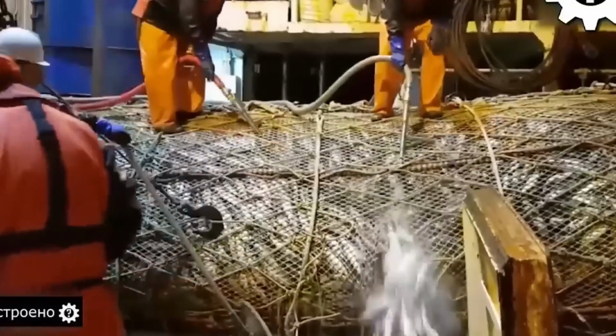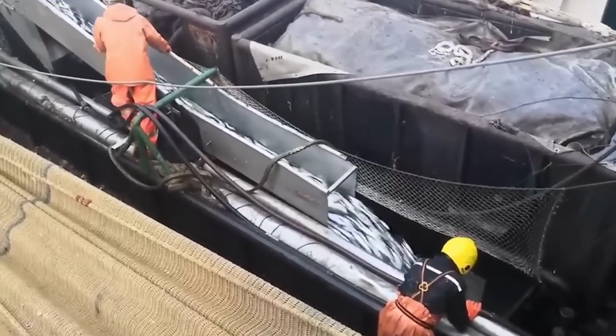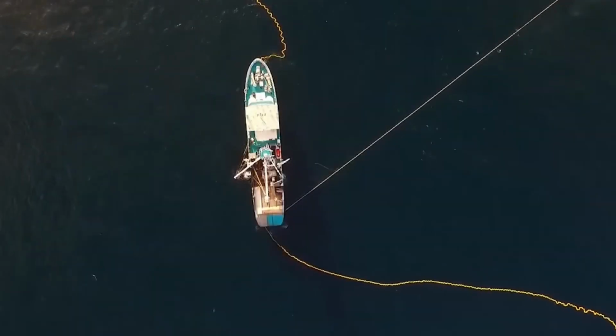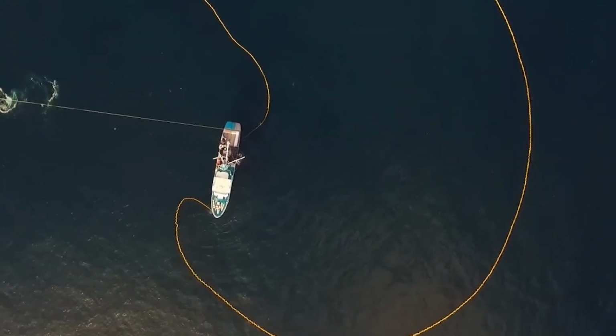6. The danger factor. Risks of tuna fishing. 6.1. The physical toll on fishermen. Tuna fishing is not just about skill, it's a physical battle. Reeling a 1,000-pound fish can take hours, putting immense strain on a fisherman's arms, back, and legs.